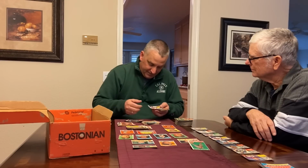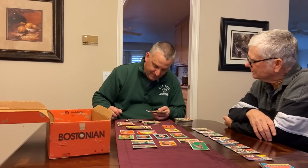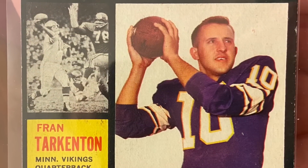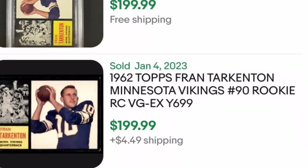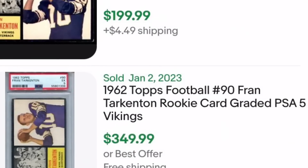So 2 Fran Tarkington rookies. Oh my gosh. It's got a little bit of issues, but it's really nice. Oh my goodness. You can see here that even low grades go for a lot on this card. I mean, you get up to a 5 and you're talking $350.